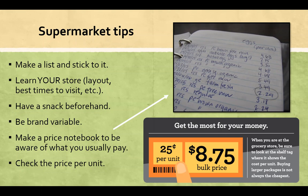You can also apply this to non-grocery items like paper towels and toilet paper to say, okay, well, if this package is $2.39, but it's 21 cents per unit, and the other one's $2.19, but it's 29 cents per unit, the better buy might be the one that's the lower price per unit. So some things that can help you really get the most of your food dollar.